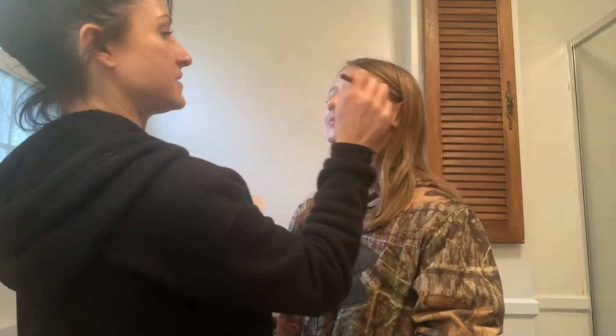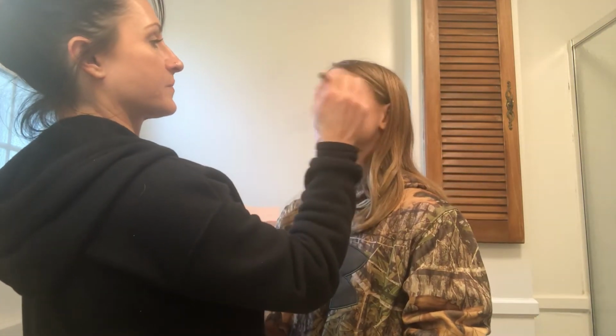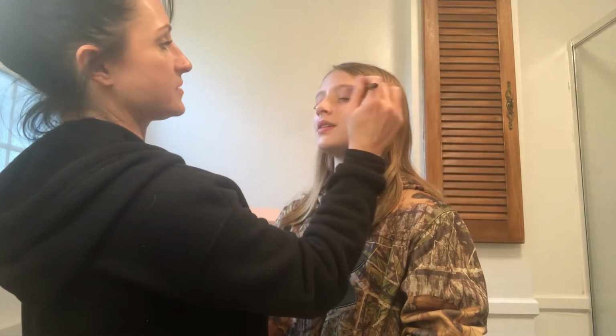Look at the difference. This one has so much, and this one is so faded. You guys probably can't really see, but there's a lot here, and then there's a little here. So it just makes it work a little bit better for you. Also, I think I need to blend this a little more.